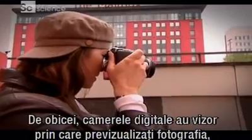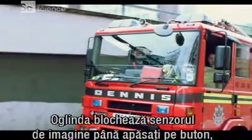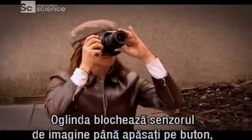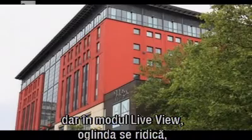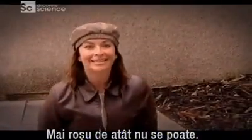Traditionally, digital SLRs use a viewfinder to preview your shot, as it was considered more accurate by purists. A mirrored shutter sends the image to the viewfinder, blocking the image sensor until you press the button. But in live view mode, my 450 flips up the mirror, allowing you to view the sensor's image on the screen. It doesn't get much redder than that.